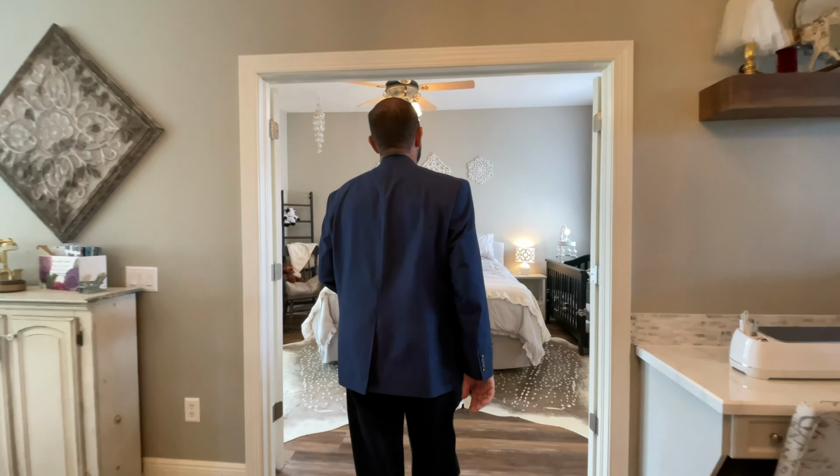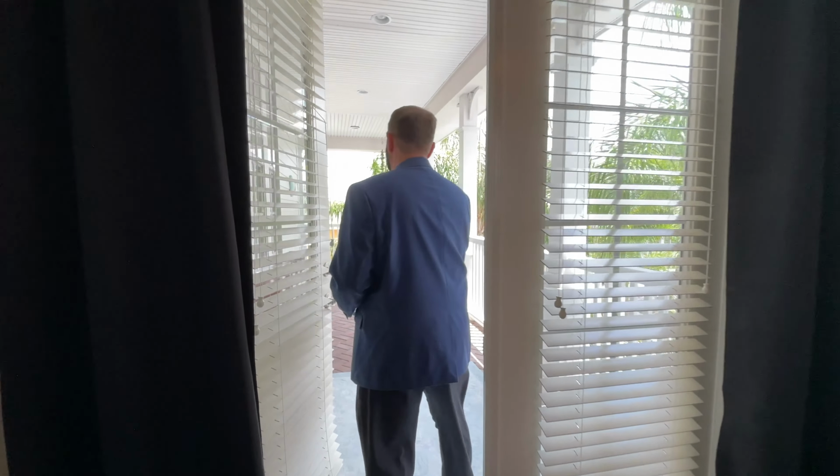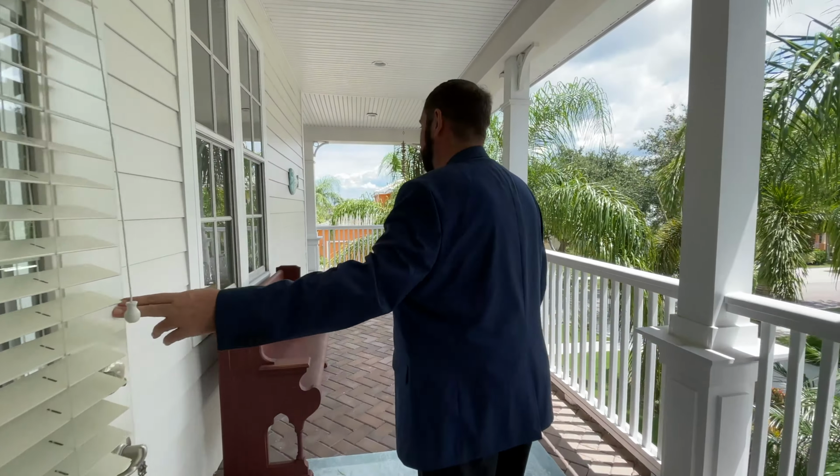So here we are in bedroom four. Nice king size bed and table on your side. We have a closet over to our right. But what's really neat about this one is that we have the wraparound balcony right off of this bedroom. So let's go ahead and open this door and go out and show you what we have. So this is just like we saw down on the patio below.